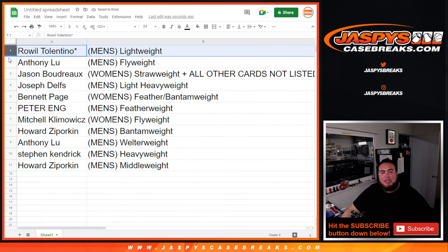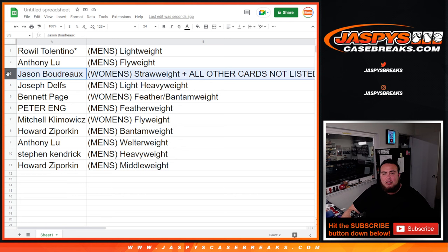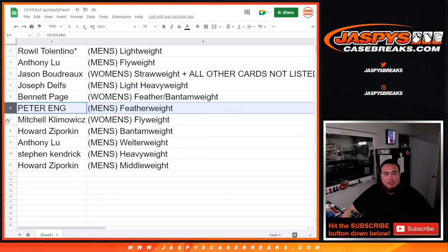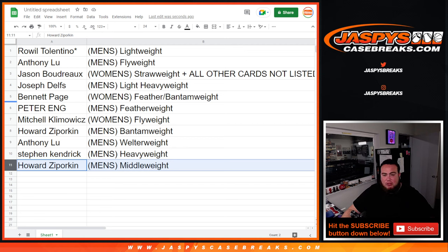All right, so Roel, you have men's lightweight, Anthony with men's flyweight, Jason B with strawweight plus other all cards not listed, Joseph with men's light heavyweight, Bennett with featherweight/bantamweight in women's, Peter with featherweight in men's, Mitchell with women's flyweight, Howard with men's bantamweight, Anthony with men's welterweight, Stephen Kendrick with men's heavyweight, and Howard with men's middleweight. So there you go, guys. So, if you guys want to make potential trades, let me know.